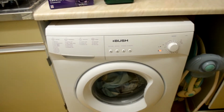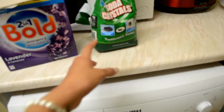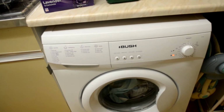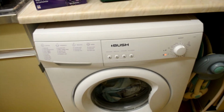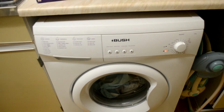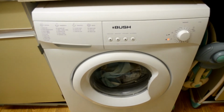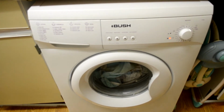And the way that I like to clean out my washing machine is to use soda crystals. What that will do is, you just put them in, and then you put it on a really hot wash, and that will clean all your washing machine. And also, if there's any detergent residue left in there, it will get rid of all of that. So that's worth doing kind of once a month. I do mine once a month, just to make sure there's no residue, kind of washing up liquid, in there.